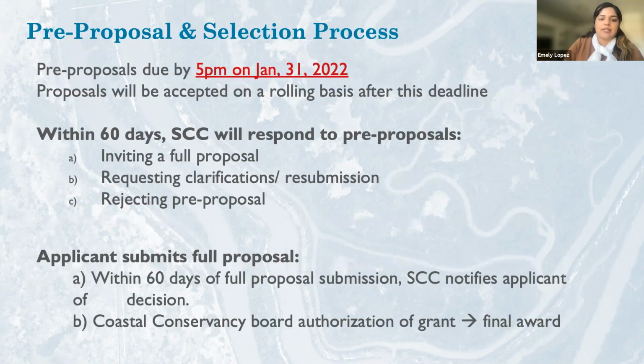Applying for this program consists of a pre-proposal followed by a full proposal invitation. The pre-proposal, which is included in the RFP document, is due by 5 p.m. on January 31st for the first batch of review. After this deadline, applications will be accepted and will be reviewed after the first batch for as long as funds remain. However, projects that submit by the grant deadline will hold priority. We will respond to pre-proposal submissions within 60 days. At this point, we will either invite you to submit a full proposal, or provide comments and ask you to resubmit your pre-proposal. Or if we decide that your project is not competitive, we will let you know within the 60 days.